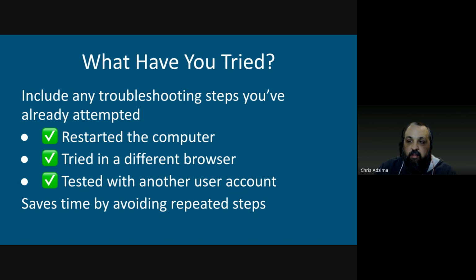So the next thing that you might want to include is things that you've tried, right? Everybody makes the joke about IT. The first thing we say is, have you turned it off and turned it back on again, right? Well, that's because we don't know that you've tried that. And believe it or not, it works a majority of the time, that just resetting it works. But if you've already tried that and now you're coming to us for help, let us know that you did that, because we're going to be able to skip that step, right?